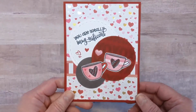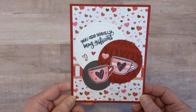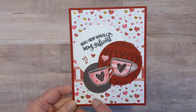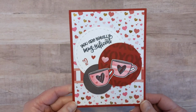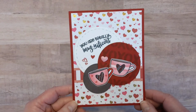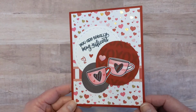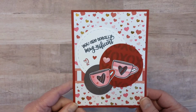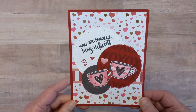Next up, I also received this galentine from Diane, my friend, and I really like this card. The colors and the little coffee cups and just the paper, it's foiled, so it's all sparkly, and a neat way to use circles. I need to remember that. Just a lot of fun. And that's all I have to share today.